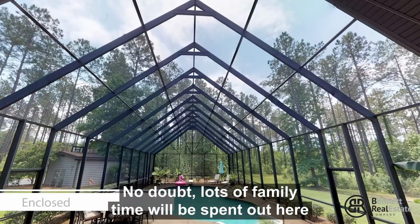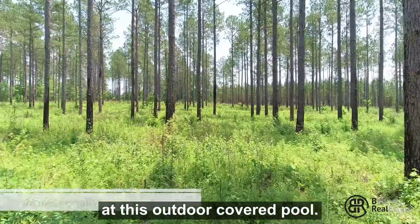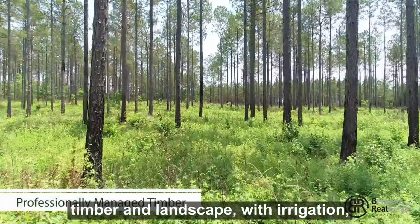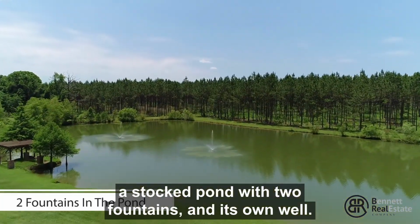No doubt, lots of family time will be spent out here at this outdoor covered pool. Grounds include professionally managed timber and landscape with irrigation, a stocked pond with 2 fountains and its own well.